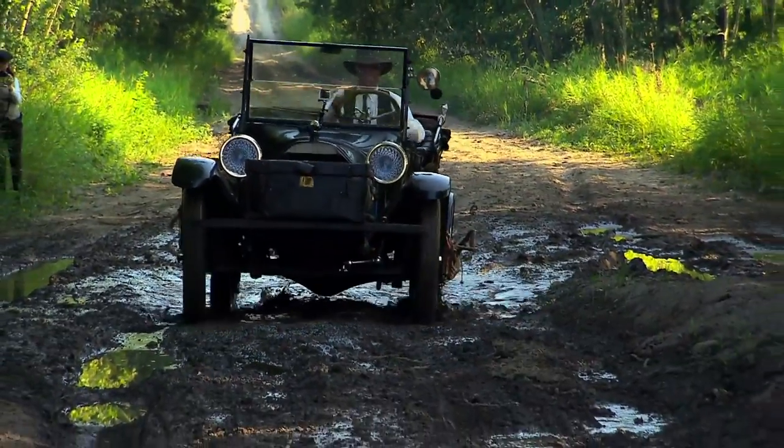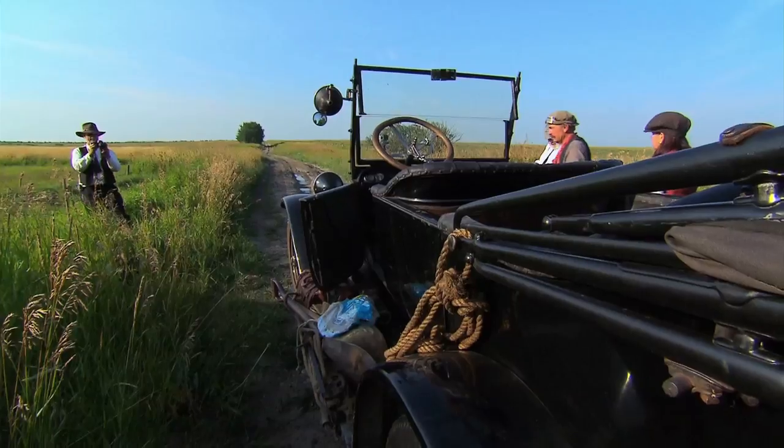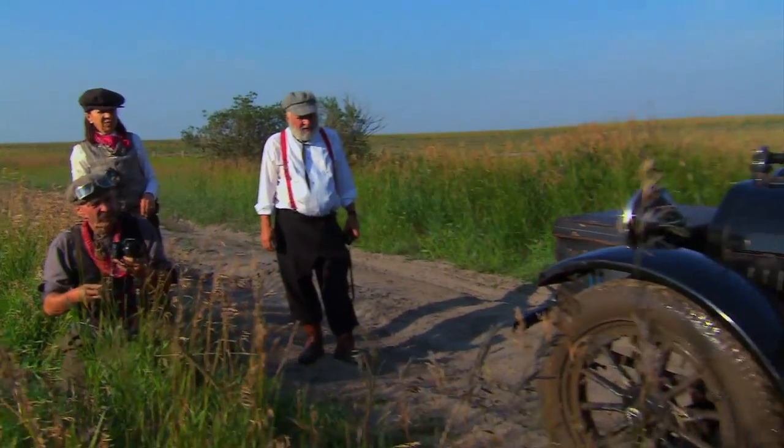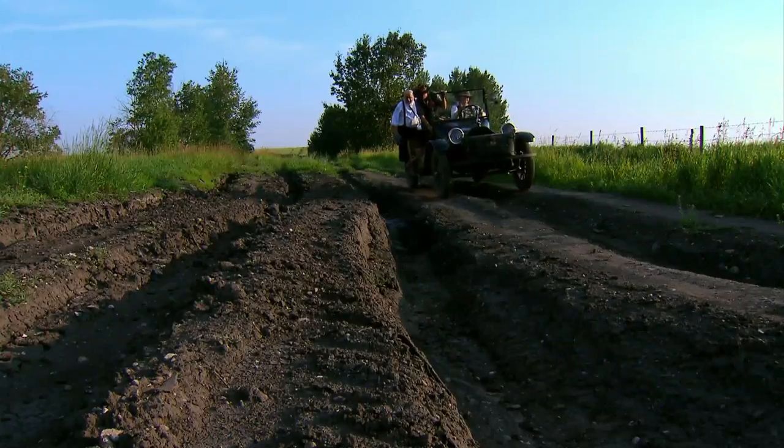The whole group, including Jerry and Lynn in the car for the first time today since the photo op at the Palliser, share some great laughs. Why don't you get some mud on your face? Just splash some mud on your face. Roll around. Don't wanna go down there, Jer.